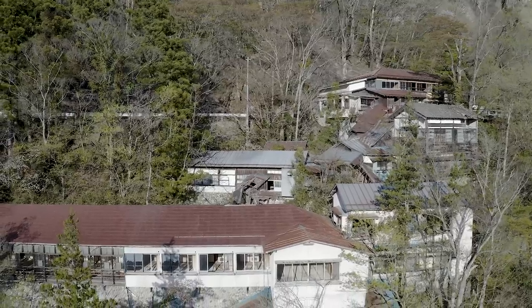So as we keep moving down, we're gonna see a lot of tatami rooms. And even further, we're gonna see where the onsens were. What's incredible is how they made this hotel right next to a hill with water flowing.